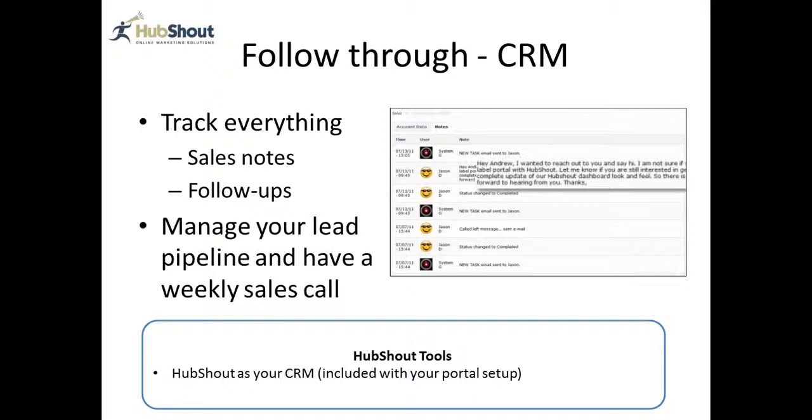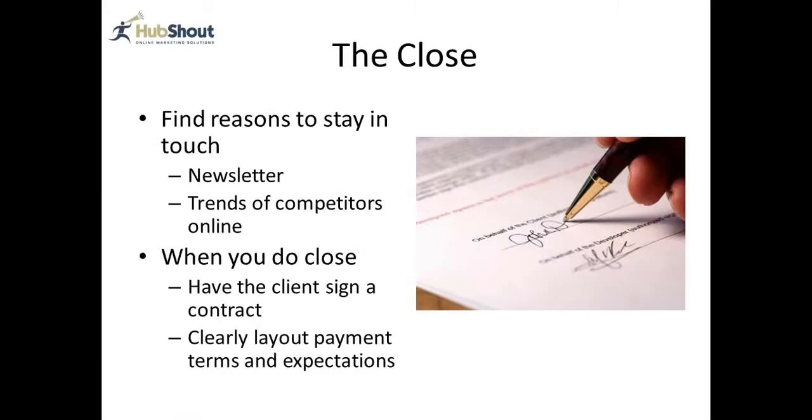So if you're big enough to have multiple people, definitely have a weekly sales call where you talk about your hot prospects and what needs to happen to close. And again, this is all sort of sales 101, but as Adam said earlier, it's easy to do it one time or two times, but if you don't get in that routine, then it's very easy to let this kind of stuff slip by the wayside and not be focused on it.